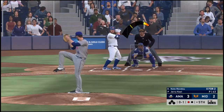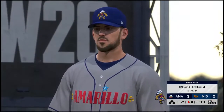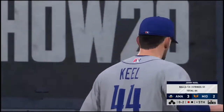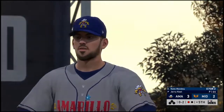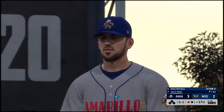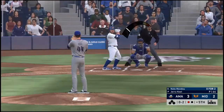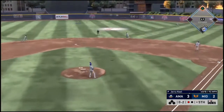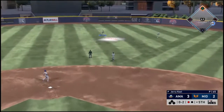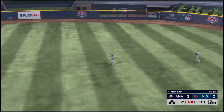The windup and the 0-1. His command has been outstanding so far, hitting nearly all of his spots, and that's been a big factor why he's been so successful up to this point. Looking to send him packing again. Pulled toward right center field. Overstreet is there, 2 gone.